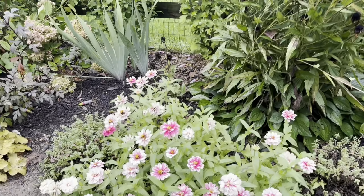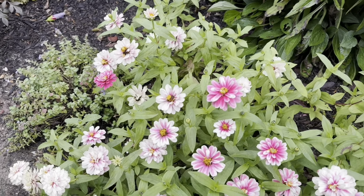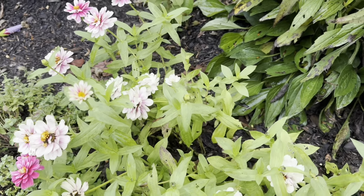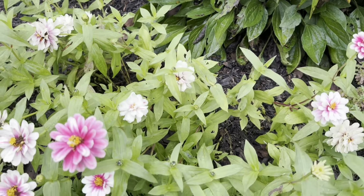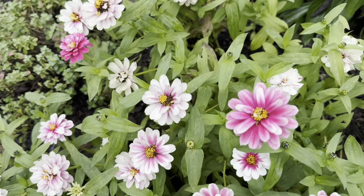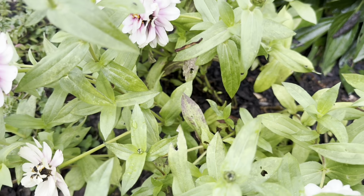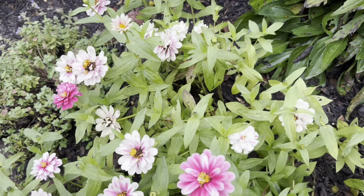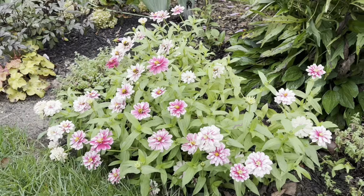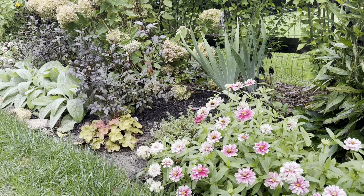I just have to show you my Raspberry Ripple zinnia again because it's amazing. So pretty, and no powdery mildew. A little bit of browning on the leaves way down in there, but overall just such a beautiful zinnia. Definitely gonna keep adding these. Perfect for the edge of the border. I love it so much.